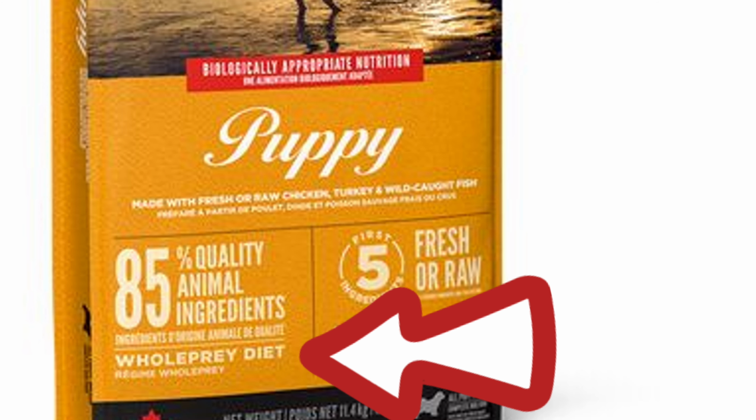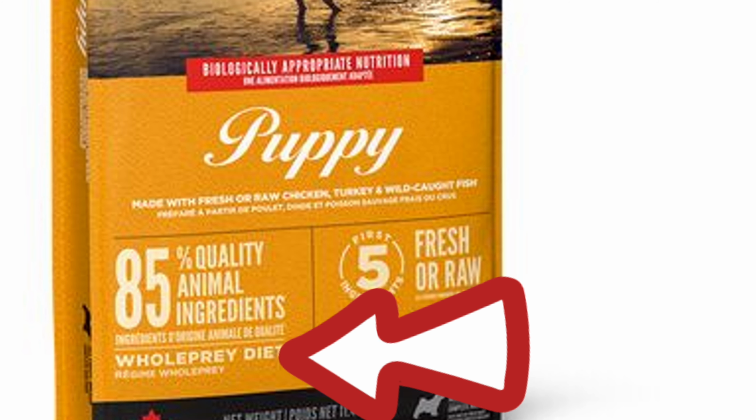The first few ingredients are all meat sources, and they come from fresh or dehydrated sources. We want to see raw sources and dehydrated sources of meat protein. And this food contains plenty of ingredients like these, so that's a very good sign. We also have some offal and some bits. Why? Well, Orijen is very famous for promoting the whole prey ratios. Whole prey is a term that aims to replicate what a dog would eat in the wild if it was left to its own devices.